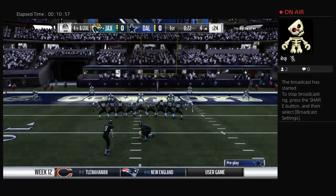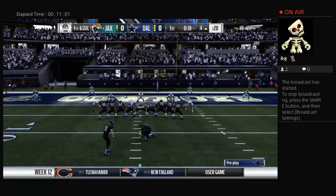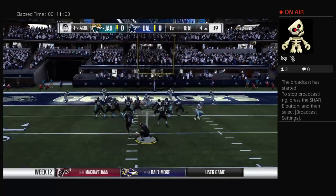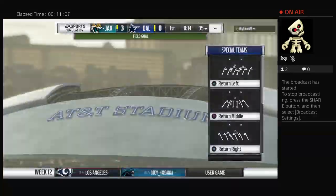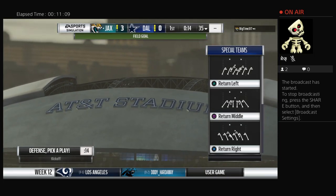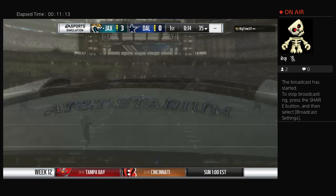Robbie Gould on now to try the field goal. From the left hash, a chip shot here. And Gould is able to put it through. And the Jaguars grab a 3-0 lead. A dozen plays on that drive that ends with the field goal.